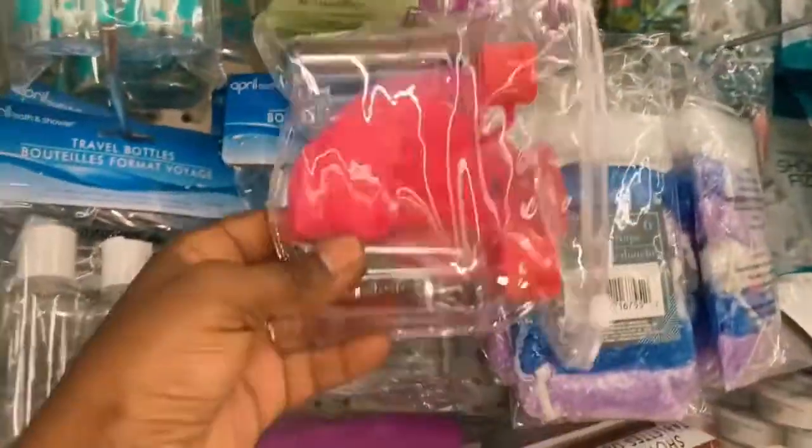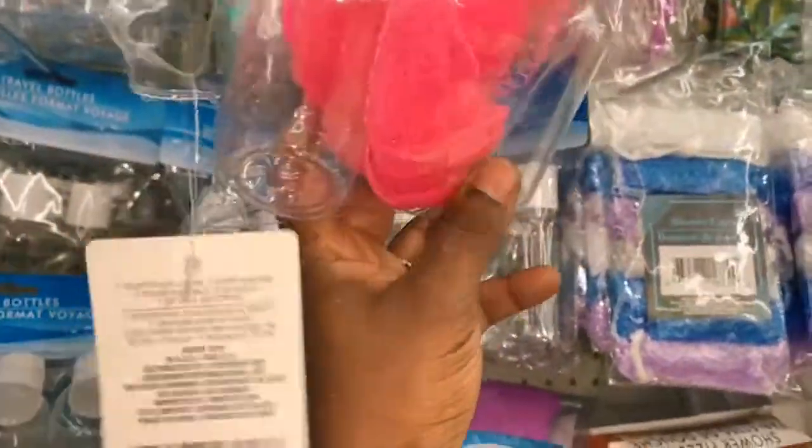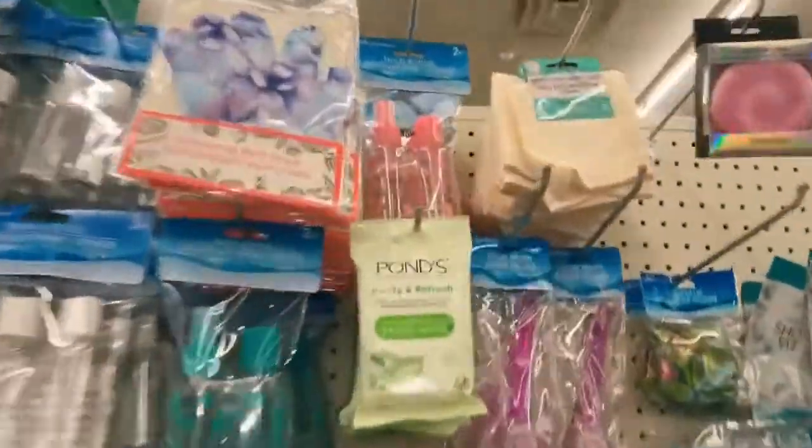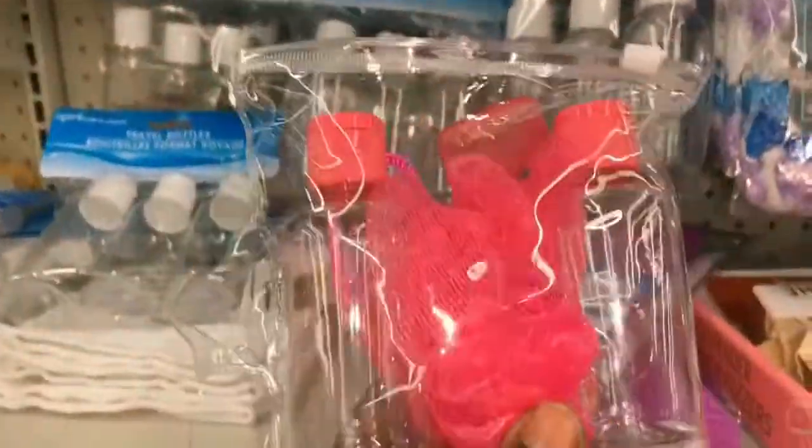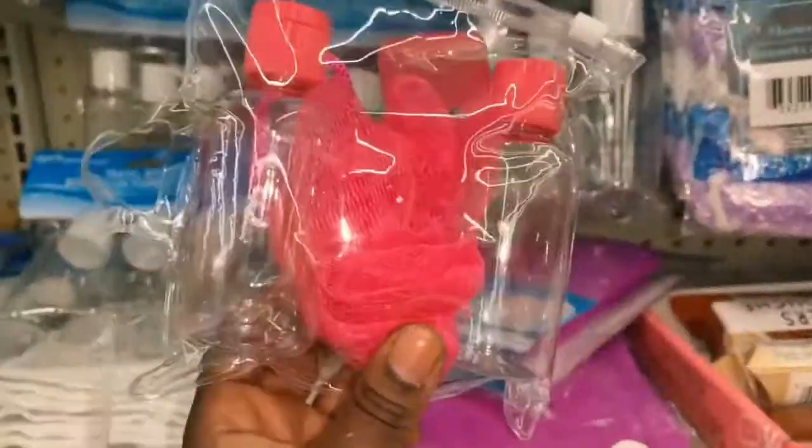Oh, and they got something new right here. I never saw this. So this is pink. Oh, it's the pink bottles. Oh, okay. I might need to get that one. Oh, and they got the ones over here too. Oh, they got those ones. And then this one also comes with the little scrubby thing. Okay, I might go change this one out.